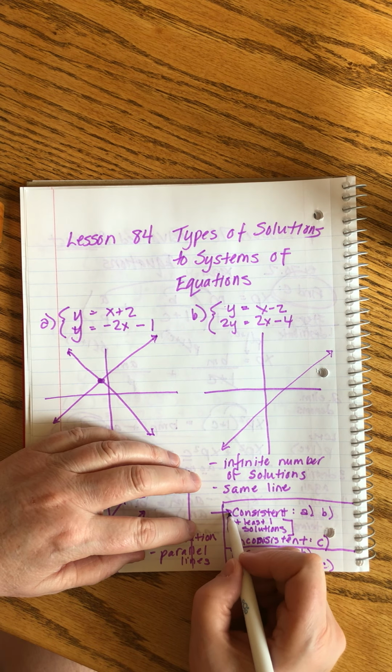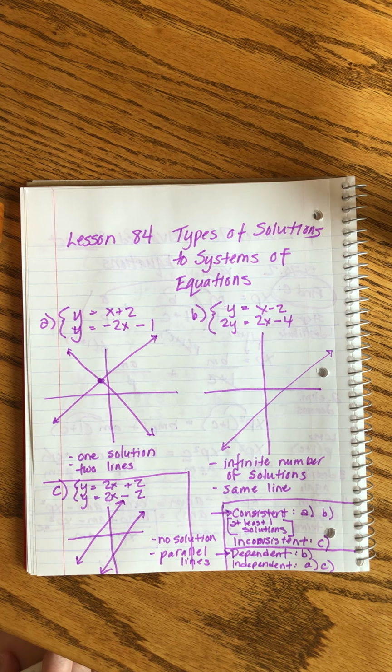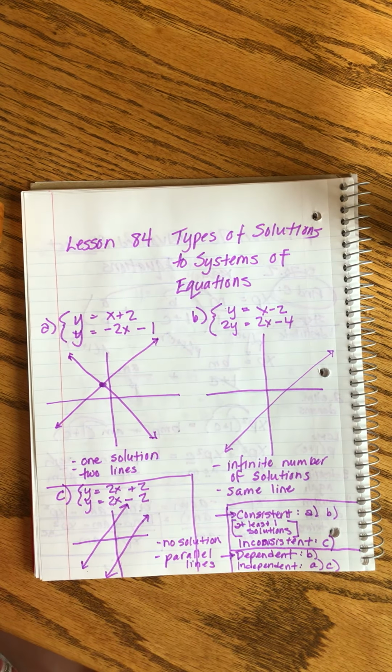The hardest part of this lesson is remembering these two words and what they mean. All right? It's really hard, it's really obscure, it's very theoretical. What's much more important to me is that you understand how there are three different types of systems and that we have these fancy names to describe them. I will not ask you this on the test, I promise. All right? That's lesson 84.